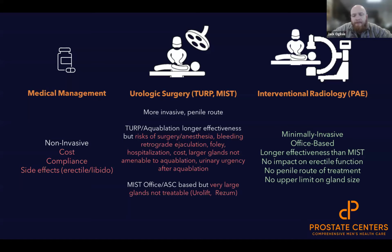The effectiveness of our procedure, the duration of symptoms, is very good. It's comparable to a lot of the other procedures that the urologists do. It may be a bit shorter than something like a TURP, in general, when you're comparing how long you expect the symptomatic relief to last. It is still a good result, and we'll talk more about that in a second here.